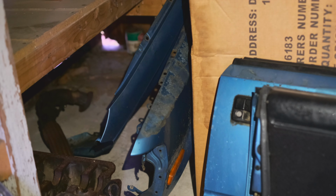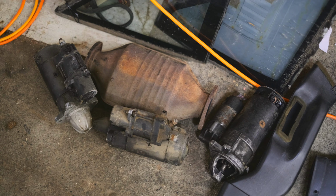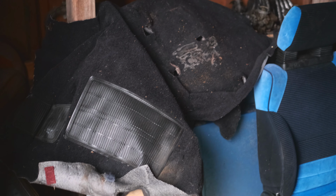So some parts are not compatible, such as some of the body panels, but most of this stuff is usable for me. So yeah, as you can see, there is a lot of stuff here, like an insane amount of just stuff. I mean, this is basically Christmas for any car guy.